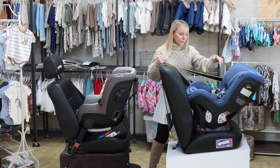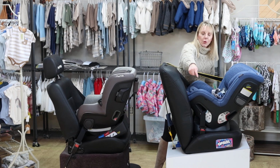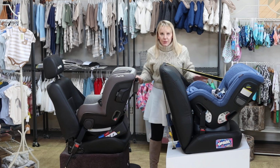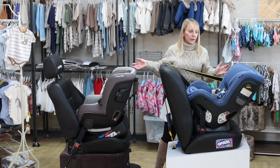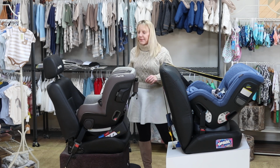Now, I would always do this on the side that is not your door side, meaning if the door is opening over here, you would want this on the interior so it doesn't get in the way of you taking your kid in and out of the car seat. So something to be aware of there. And again, both guys have the little pockets. Both have great flame retardant-free fabric, 10-year expiration. Good price points, $400, $550.